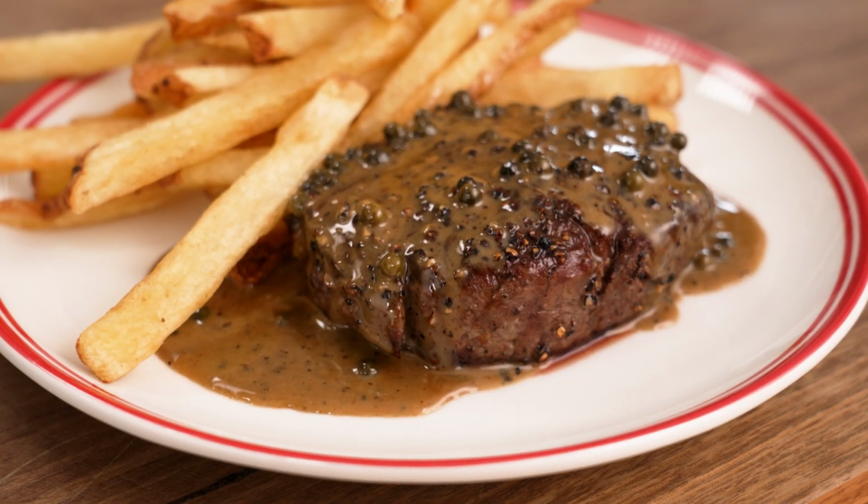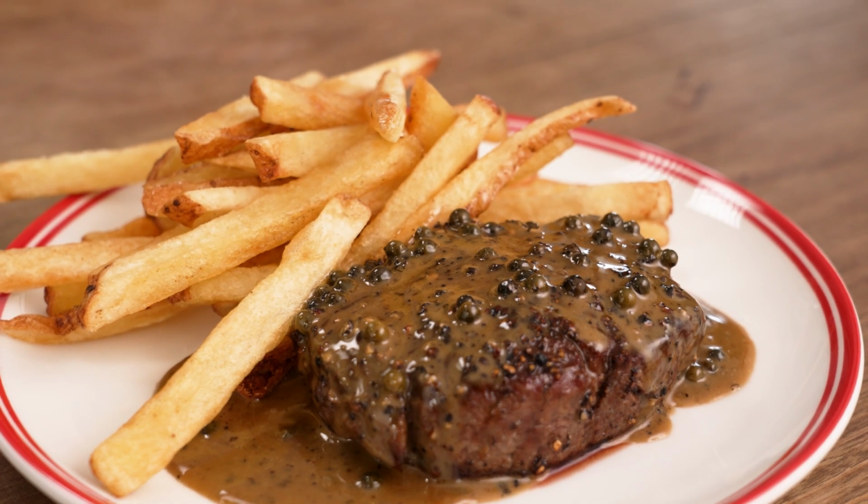The first dish I'm going to run you through is steak au poivre, a classic French dish and one of my absolute favorites. It's effectively steak that's crusted in peppercorns, and then we make a pan sauce with some demi-glace, some cream, and a little bit of brandy. So traditionally, this is done with fillet, and this is the fillet that I've chosen to do it with today.